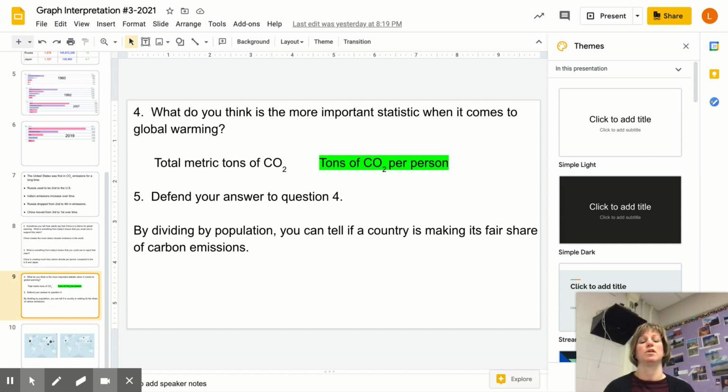So I asked you to select what you thought was the most important statistic when it comes to global warming. And I'm going to ask you to change it if you put total tons of carbon dioxide. I am confident that the tons of carbon dioxide per person is the metric that really should matter more. And so defending that answer, when you divide by population, remember per means divide, you can tell if the country's making its fair share, right? So we are not anywhere close to first in population, but per person, we are making a lot of carbon dioxide. And that really shows you who is responsible in terms of the decision making and the energy resources that we are using.